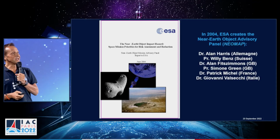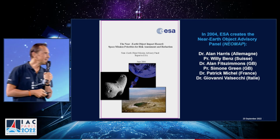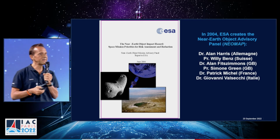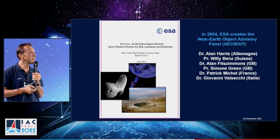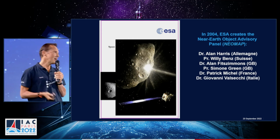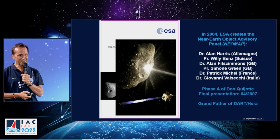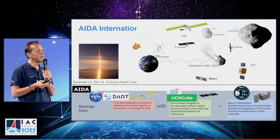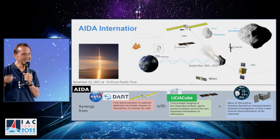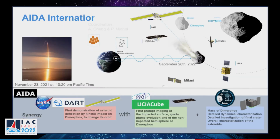So about planetary defense, actually in Europe, we started very early on. It was almost 20 years ago when ESA solicited 6 experts to recommend space missions related to the impact risk. And we recommended a mission called Don Quixote, which was actually the grandfather of DART and Hera, and we can come back to that a little later. And now we have this international collaboration, AIDA, which stands for Asteroid Impact and Deflection Assessment. It's a science collaboration that supports the development and data interpretation of DART and Hera.